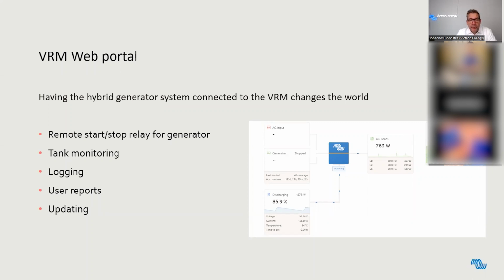What is also possible with the web portal is that it can make user reports. A user report is basically an overview of what the system has been doing over time, and it can be used to prove the efficiency of that system. So it can tell you how much energy it used for a certain period of time, how much fuel it used for a certain amount of time, and also compare that to if the hybrid system was not there, so as a traditional system by itself.